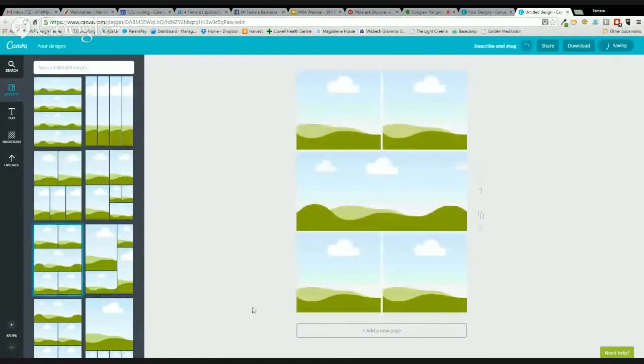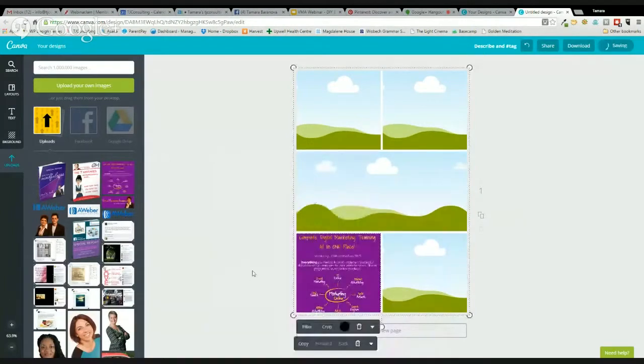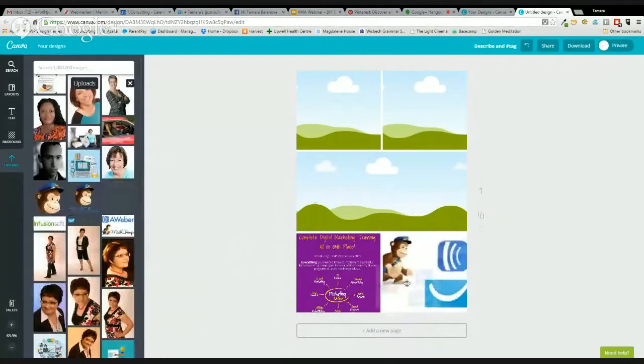Let's take this one. If you just click on it, it gets applied to your page. Then you can go to uploads, upload pictures that you've downloaded, purchased, or got from the web, and then you just take them and drag them. As you drag one over those frames, it will get put into the frame, and that's how you can fill it in.